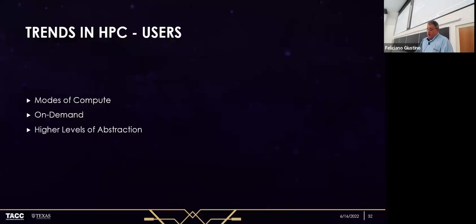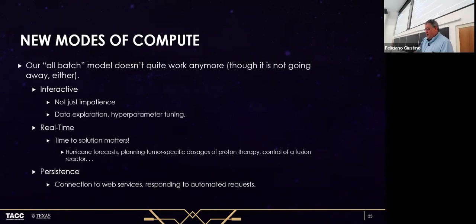Running out of time, let me speed up a bit. So that's sort of what's going on in the marketplace. At the same time, you guys want different stuff. And a lot of that is around modes of compute, being able to do things on demand, having higher levels of abstraction. Our normal model, which we suspend for your summer workshop where you have a reservation and things go fast, is that the world is batch. And the world is batch because I can get 99% utilization on these very expensive systems, and backfill when we have big jobs, and do all sorts of things that maximize utilization.